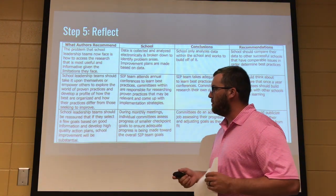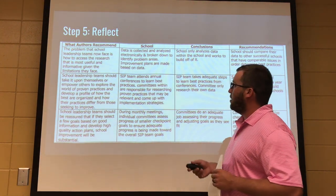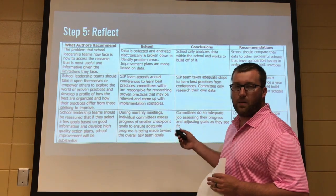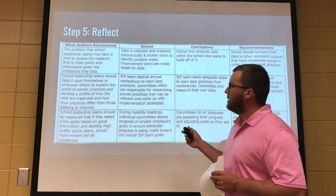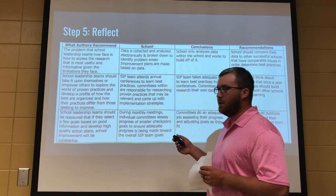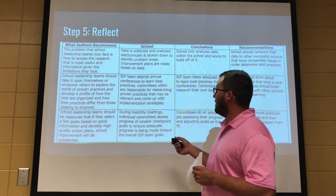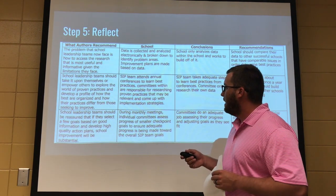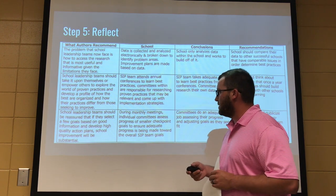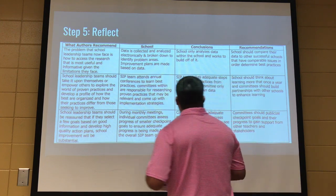and in school improvement. At our school, the data is collected and analyzed electronically and broken down to identify problem areas and improve plans based on data. The SIP team attends annual conferences to learn the best practices. Committees within our school are responsible for research and improving practices. During the monthly meetings, individual committees assess the progress of the smaller checkpoint goals to ensure adequate progress.